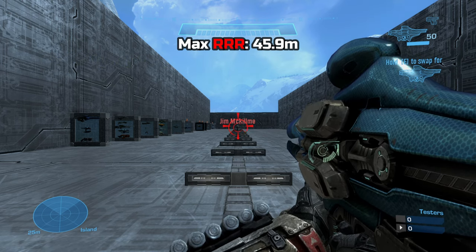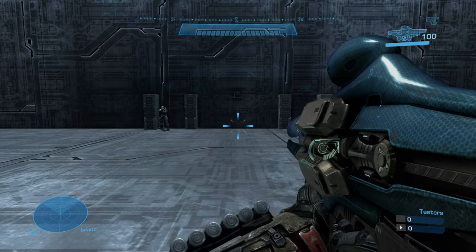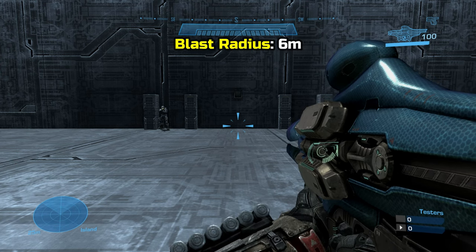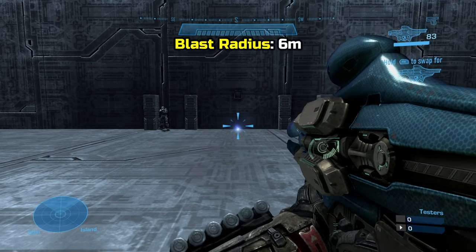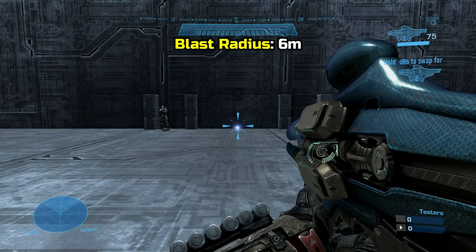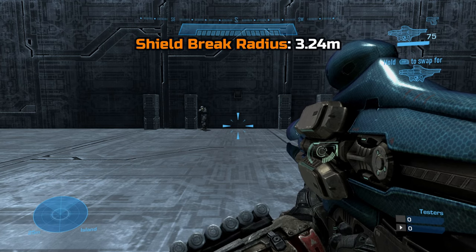Max effective range is 45.9 meters. And the max effective range while zooming in is 137.32 meters. Moving on to blast radius results, I got 6 meters as the max blast radius. The shield break radius I got was around 3.24 meters.